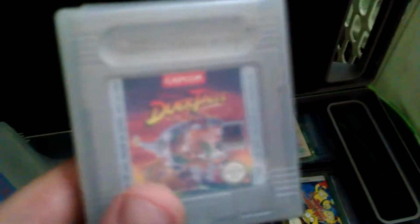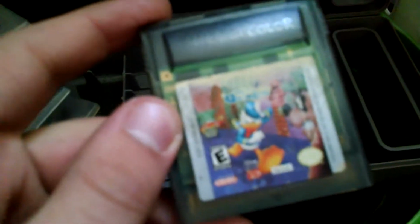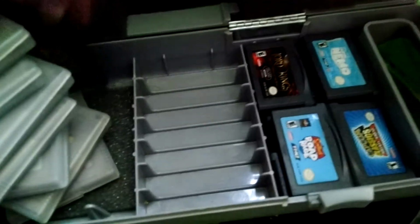But yeah, Zelda. You got Yoshi's Cookie, Super Mario Land, and finally DuckTales. And then over here, we got Game Boy Color and Game Boy Advance games. So we got Simpsons Night of the Living Treehouse of Horror, Donald Duck Going Quackers. Now, I'm going to believe, and this is my theory, this is a spinoff of DuckTales. If someone knows about this and agrees with me, comment on it.